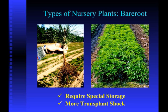And also, compared to the other category, container plants, which we'll talk about here in a few minutes, there's more transplant shock, relatively more transplant shock. And by transplant shock, I mean the stress that plant goes through in getting established on your project site.